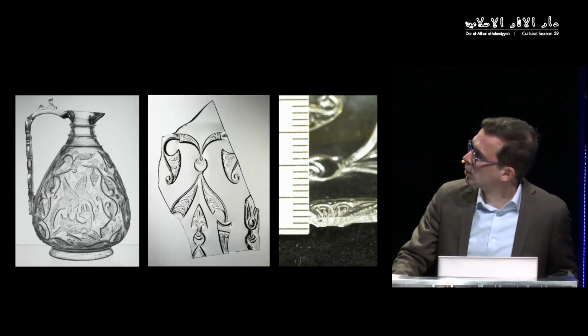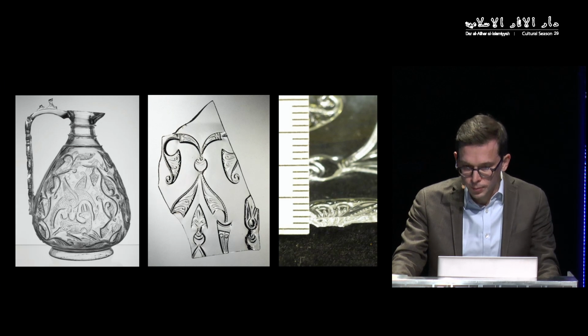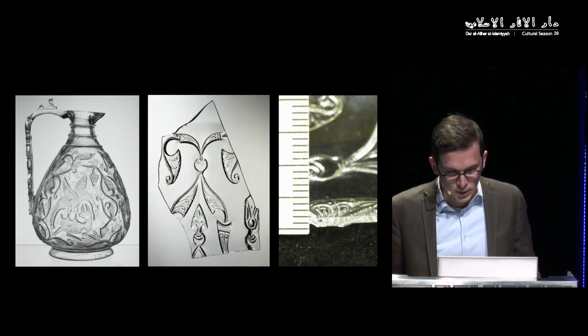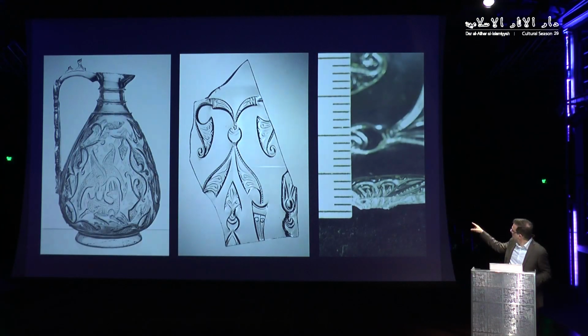You can see here the ewer at the Victoria and Albert Museum in London, and in the center a fragment at the David Collection in Copenhagen. When I was there some years ago, I was able to see this fragment, and I put a scale next to it. And here you can see quite nicely that this fragment is just 1 millimeter thin. So it is even like thin glass.